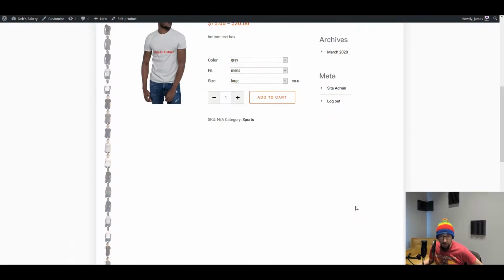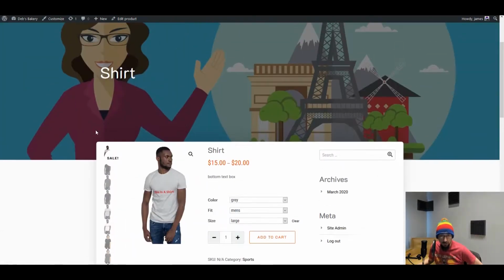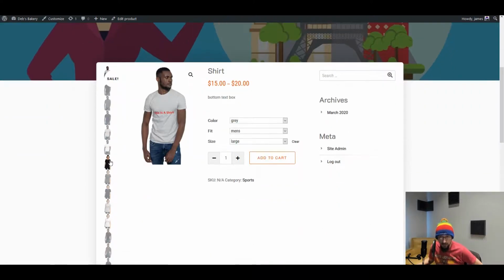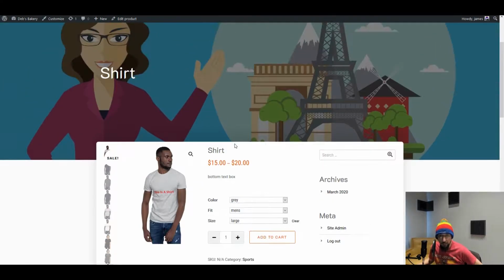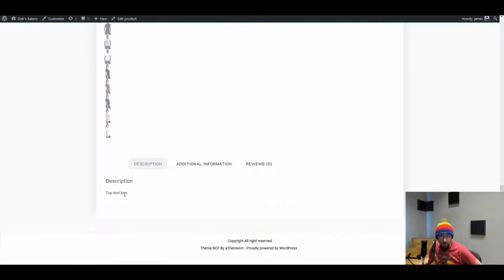Now let's see if we can find some of that text. Like I said, this is a lot of product images, so maybe I could have not added so many. But if we scroll down, you'll see where it says top text box.